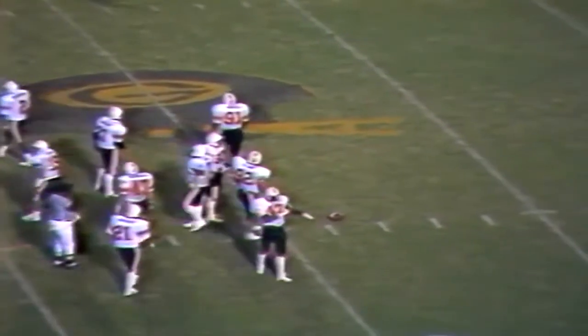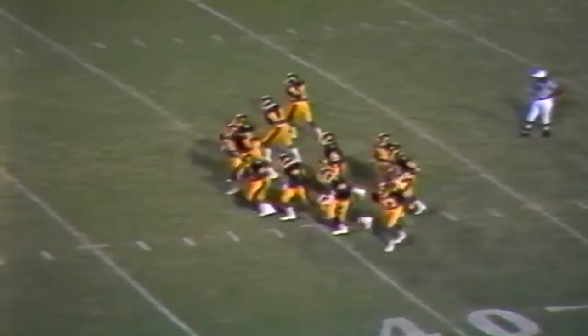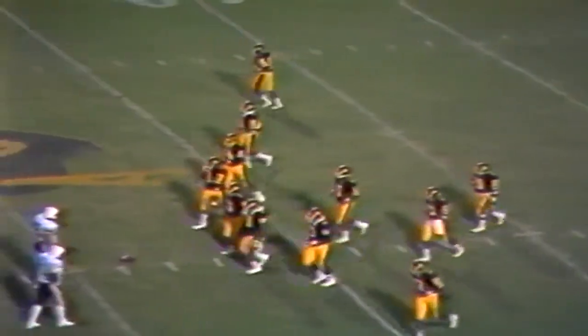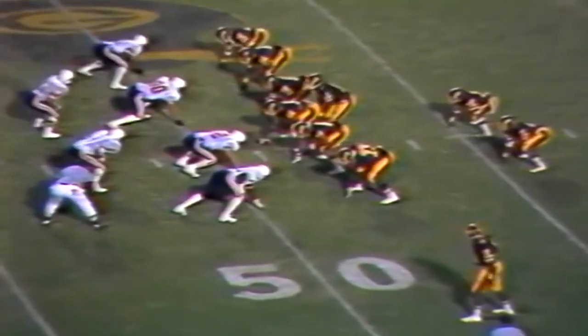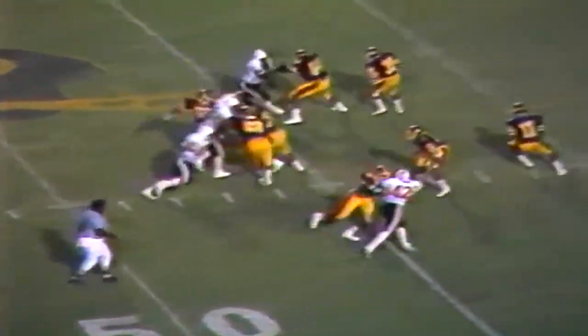Beavers were moving the ball and really showing some signs of getting right back in the football game, but got the crippling blow on the final play of the third quarter when they lost their quarterback, Eric Wilhelm, to injury. Grambling has since tacked on a safety and lead by 10.